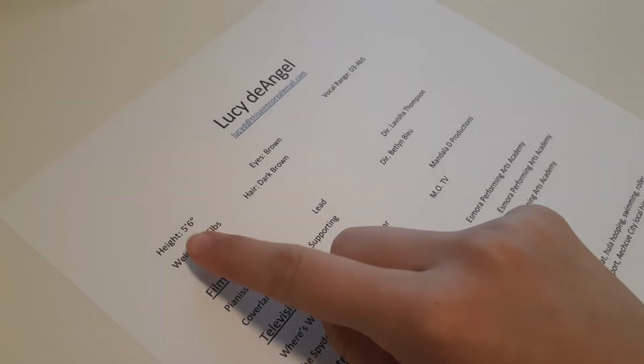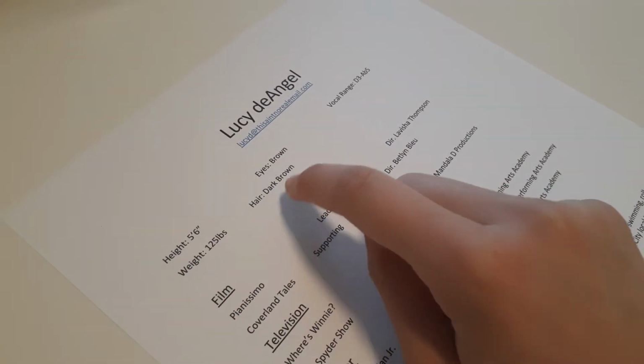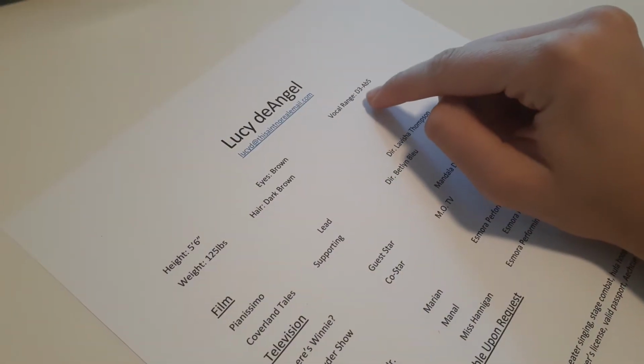Next, we're going to put physical information about you. You want to put your height, your weight, your eye color, and your hair color. If you're uncomfortable putting your weight, that's perfectly okay. You could just put your size. If you plan on auditioning for roles involving singing, you could also put your vocal range here. Some people put their headshot in this part of their resume, but you really don't have to do that because your headshot is likely already stapled to the back of your resume anyway.